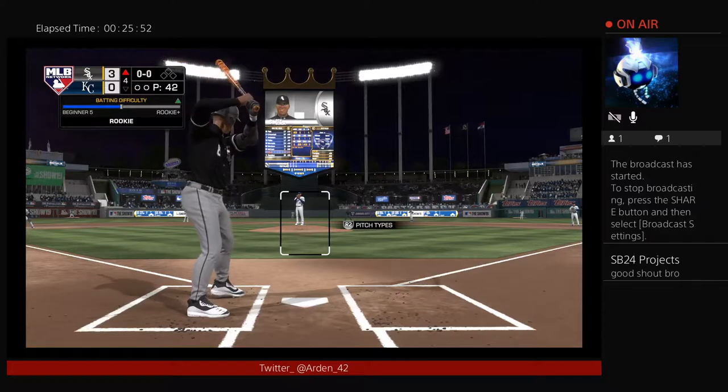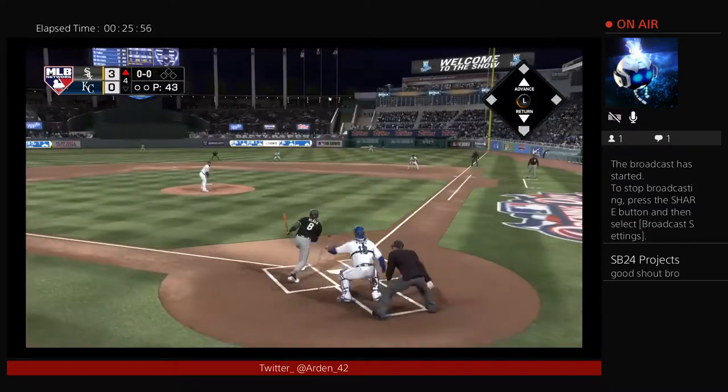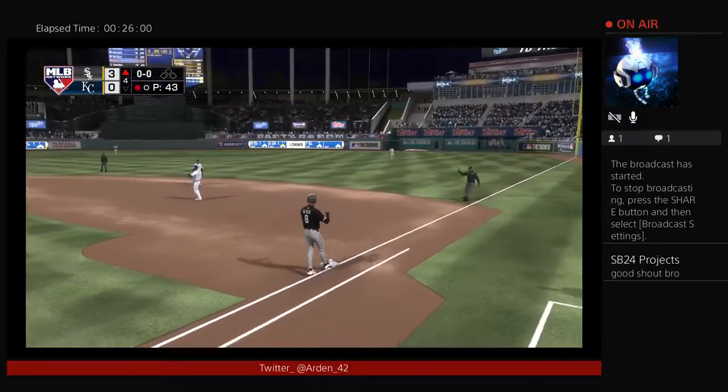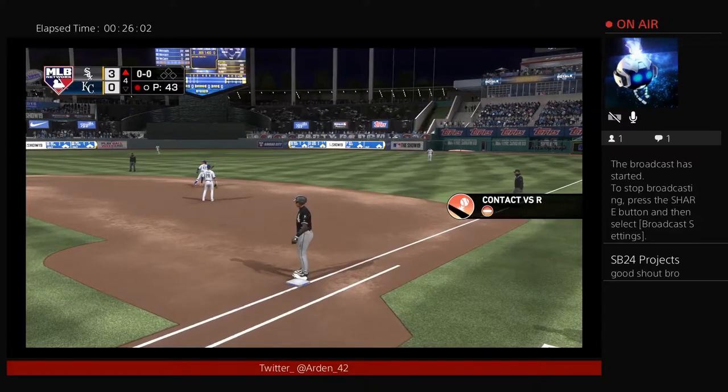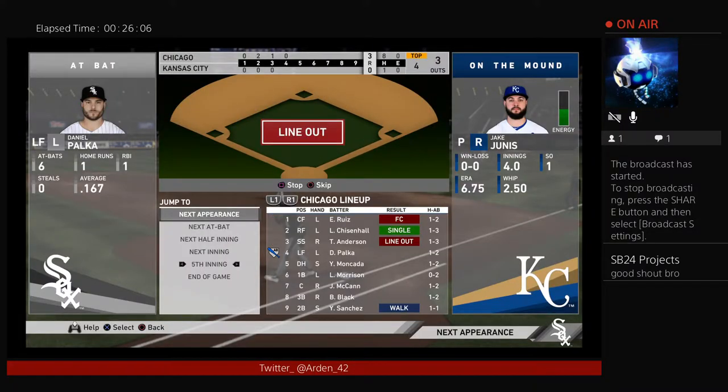He went deep in his first at bat. We'll see what he's got in store for us here. One of the keys to securing a win, they want to keep the pressure on and try to build that lead as much as they can moving into the later innings. Play ball. Out. He's out. Got it. Three.